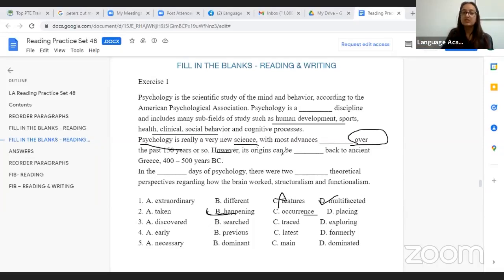However, its origins can be dash back to ancient Greece. So traced back is a collocation whenever we try to say where something started in history. We say traced back to this time, traced back to this place, traced back to this period of time. So traced back is a collocation used to denote that.